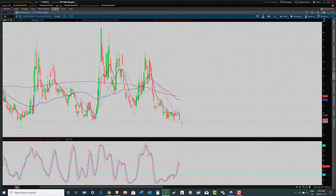So maybe VIX calls one or two months out, or you could go long VIX futures and actually use a reasonably tight stop. Nice thing about that is, VIX only goes so low. VIX doesn't go to 0. So if you're going long VIX futures at 12 or 11 something, and you have your stop at 9, and you might go up to 20 or 15 or 17 on a little spike, that's not a bad little setup on the futures.